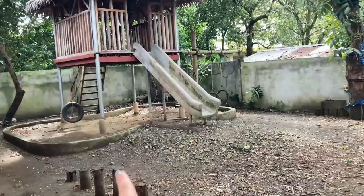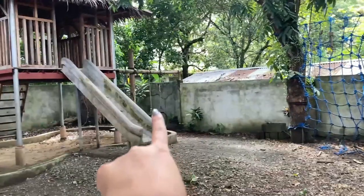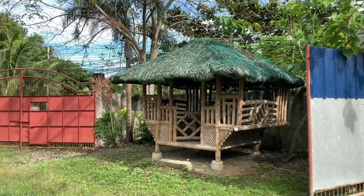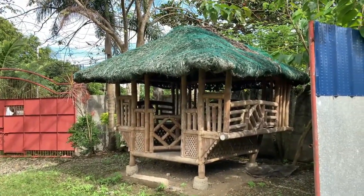The playground. Sandbox. It's a kubo. Slide. The people who are supposed to clean the space are not here. We have the seesaw. We have a swing there. And the rest are all just classrooms and offices. I love the location of where I work. It's a bit far from the city, but I love it. We also have a very nice kubo there for parents or for helpers to wait for the kids.